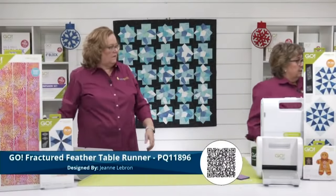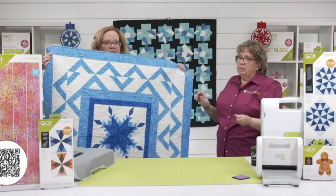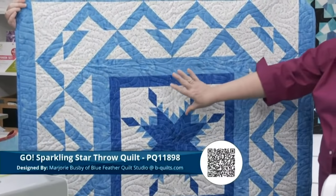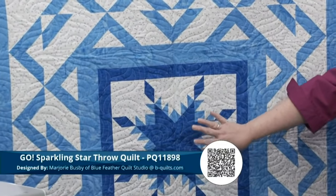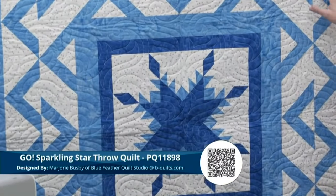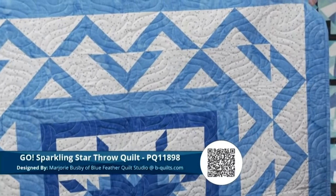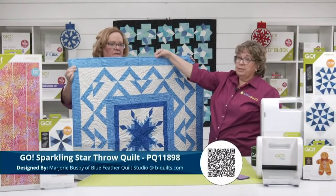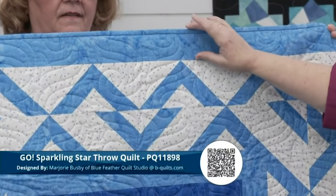Oh, I love this. This is the Sparkling Star Throw Quilt by Marjorie Busby of Blue Feather Quilt Studio. It's a feather star. She's used just one block in the center as a medallion quilt, strip dies again for borders, and then cubes for those other borders. I love that cube border because it does look all fractured, like 3D. In this case, instead of an accent color, she's used the same binding color as the outer border, so it all fades together.